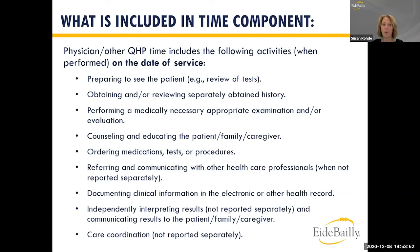And where you're going to get in trouble with this is if someone comes in to audit you and you're coding all yours based on time, and they add up one of your day's visits and it comes to 25 hours. Obviously, there's only 24 hours in a day and you're not working all 24 of those. So that would definitely put you as an outlier and put up a red flag for you to be audited.